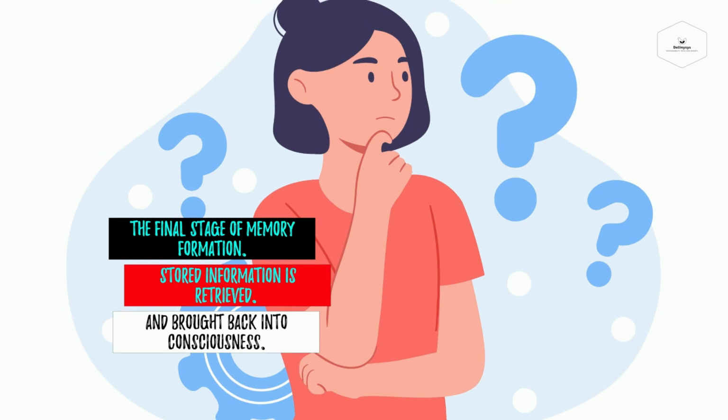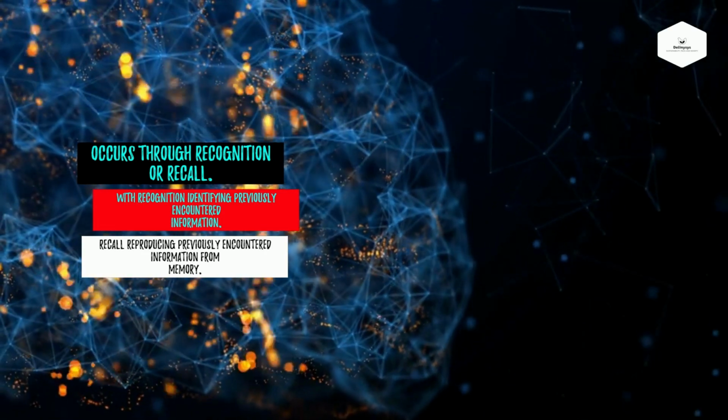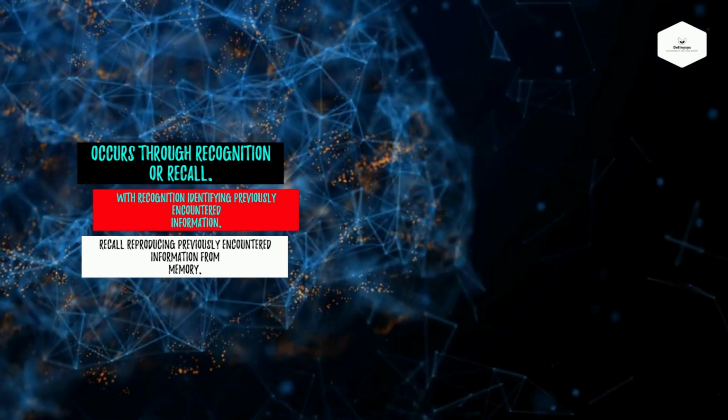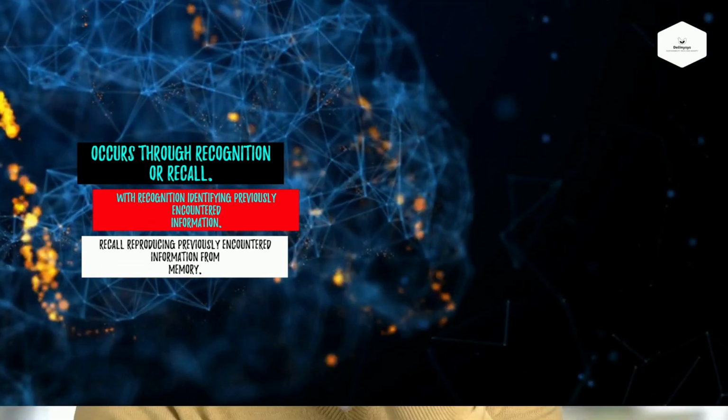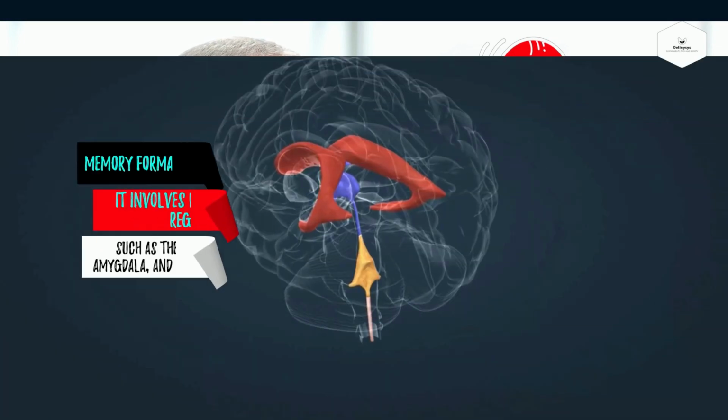Retrieval. The final stage of memory formation is retrieval, where stored information is retrieved and brought back into consciousness. Retrieval occurs through recognition or recall, with recognition identifying previously encountered information and recall reproducing previously encountered information from memory. Factors such as context and emotional state can significantly affect memory retrieval.